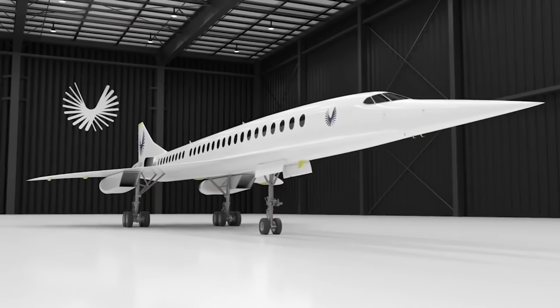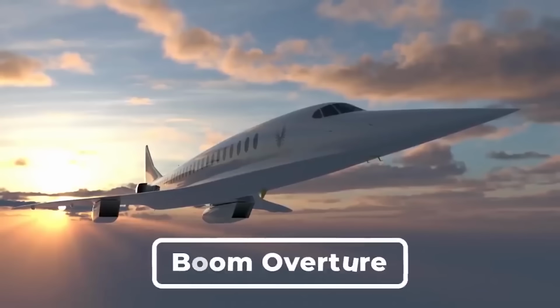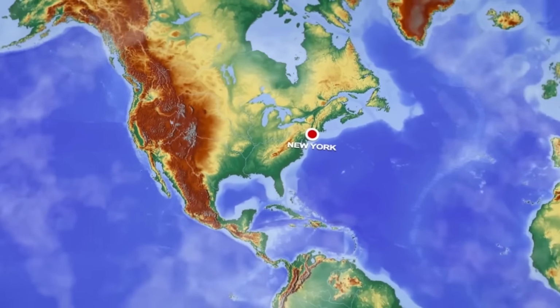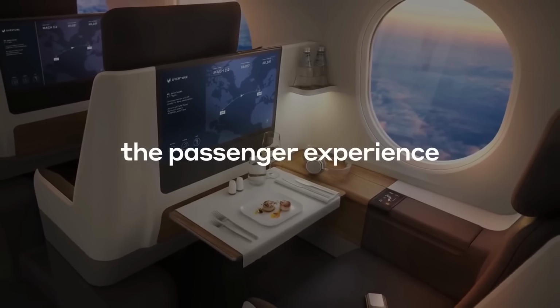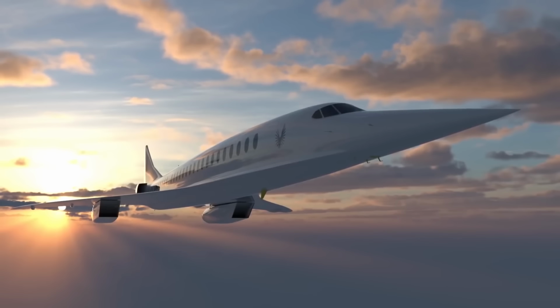Boom, the current leader in the supersonic race with the only existing prototype, would develop a 30-seater VIP supersonic transport that can fly a range of 4,500 nautical miles at a speed of Mach 2.2. The first aircraft is expected to fly by 2029, but once proven, a presidential transport is not far behind.